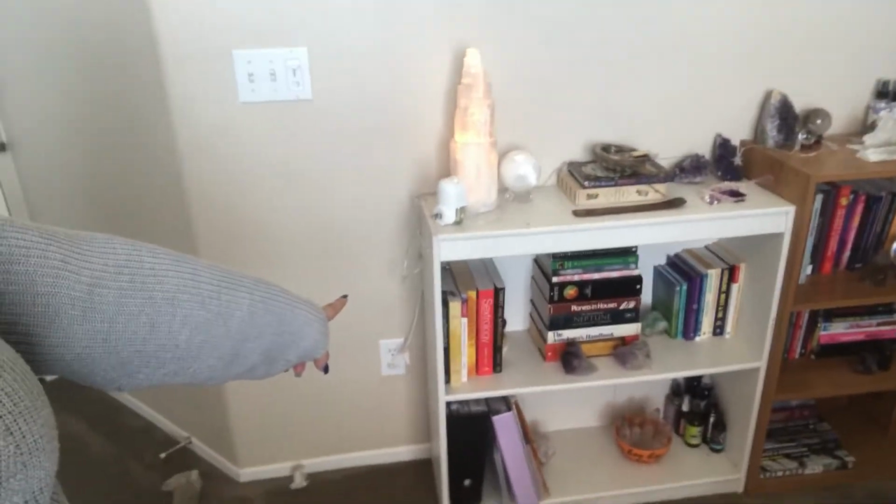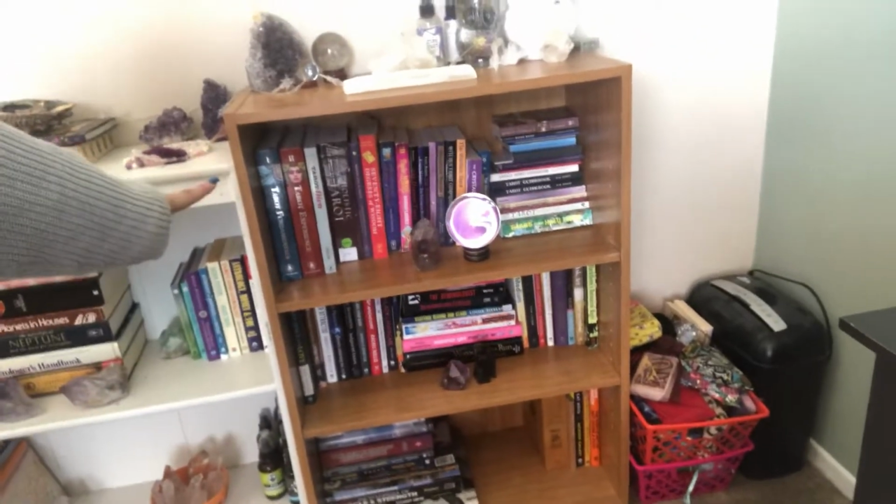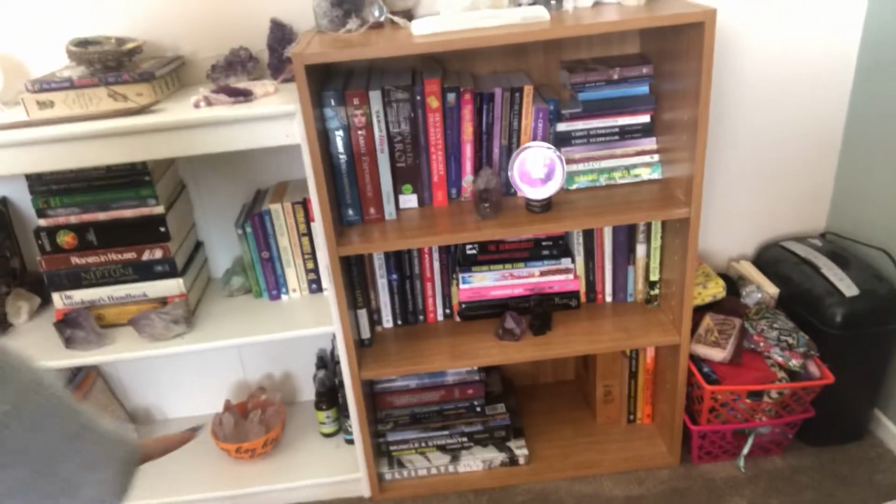All of my astrology books are on this white one, and then all of my tarot books are on this one, and then my more spiritual related witchy books, and then hubby's stuff at the bottom. So it's a nice little space, and it's perfect. So that's what I've been doing.